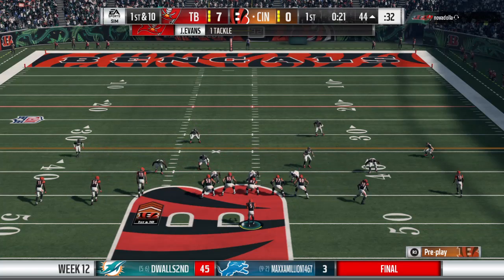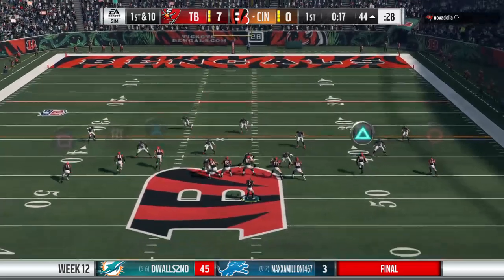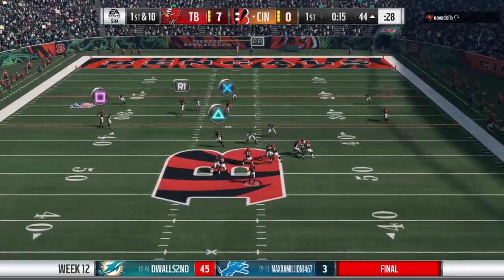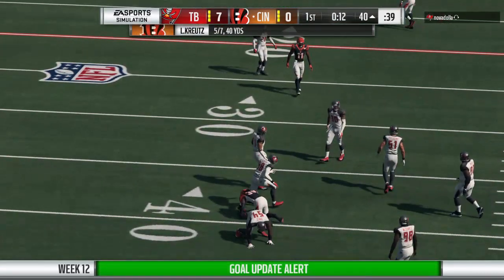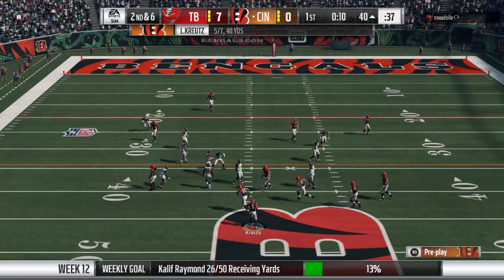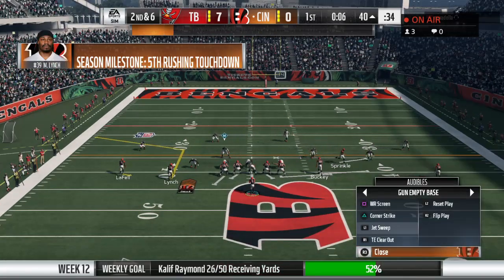All right, here we go. Watch him now, Barney. Back to throw now on first down. He'll check this down to Lynch, complete. And he'll be brought down, it looks like right at the 40. 4 yards on the pickup, and it'll be a second down.